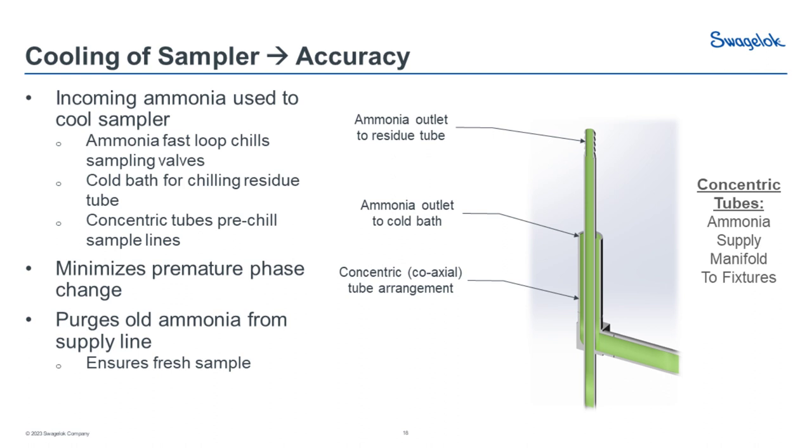One is that we've got an ammonia fast loop going through the cabinet, going through the sampler. So we've got ammonia flowing through, keeping all the valves cold, keeping everything nice and chilled. We've also got the cold bath for chilling that residue tube that I showed you in that cartoon animation. With that, again, we're using that ammonia that's sitting in that transport line, and we're putting it to use. We're flushing it out, and we're using that ammonia to cool everything down. So it goes into that cold bath, it bubbles away, cools everything down, and so now we've got a nice cold residue tube. We've also got a few areas within the sampler where we're using the ammonia to pre-chill some of the transport lines inside the cabinet.